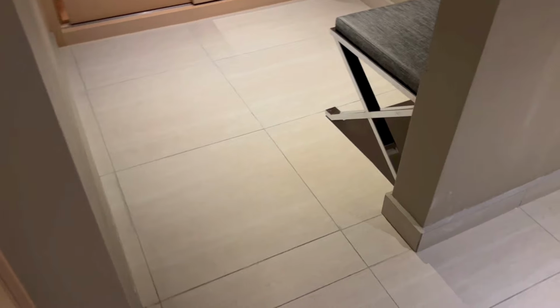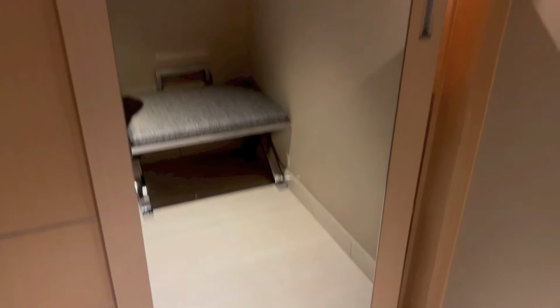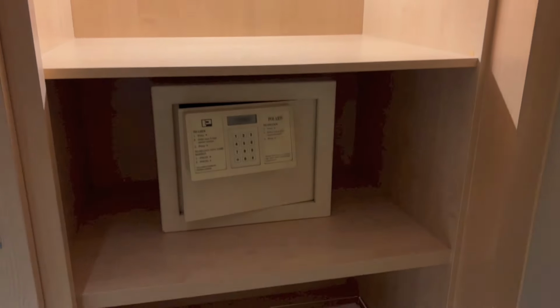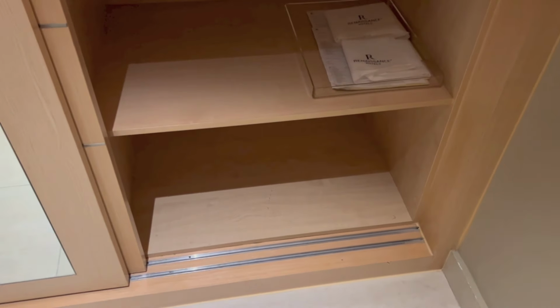Okay, so here we have the walk-in wardrobe with a place to put luggage, light switch, a mirror on the right wardrobe door, and behind the right side of the wardrobe we have storage right above, in-room safe, the laundry stuff, and extra storage down below.